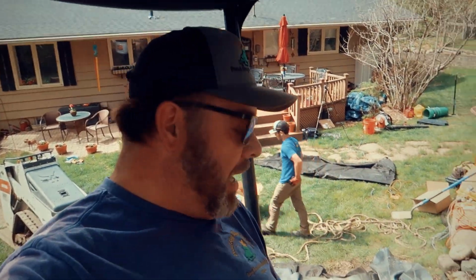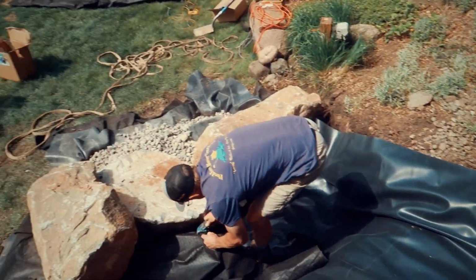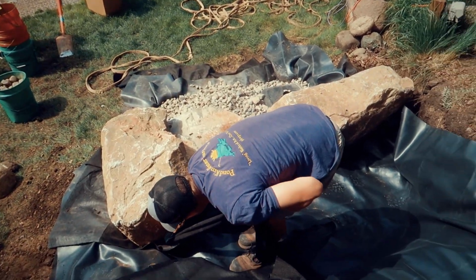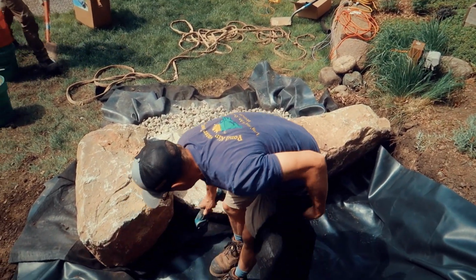For you, things are going great. I'm on the hillside here. It's kind of hard to get in and out of the E20, but we have an awesome team. I keep saying that because it's true. We've got our first boulders in place, and we got our first waterfall figured out, how it's going to cut through.